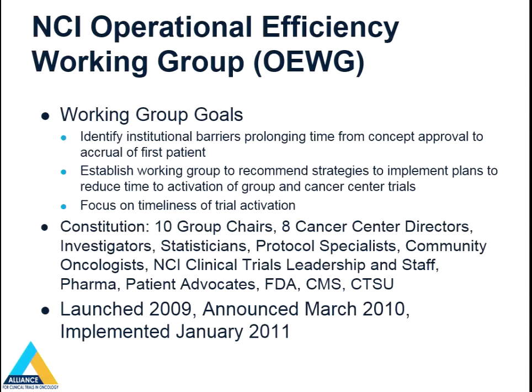So the NCI Operational Efficiency Working Group was convened by the NCI and was made up in 2009 of approximately 10 of the group chairs of the legacy cooperative groups that Monica had mentioned, 8 cancer center directors, numerous investigators, statisticians, protocol specialists, community oncologists, patient advocates, NCI clinical trial staff, and representatives from the FDA and the CMMS. And their goal was to identify institutional barriers to prolonging time from when a concept was first conceived to the accrual of the first patient.